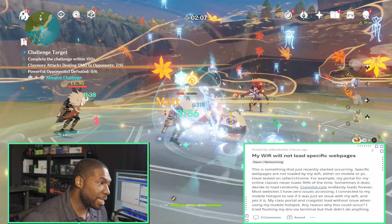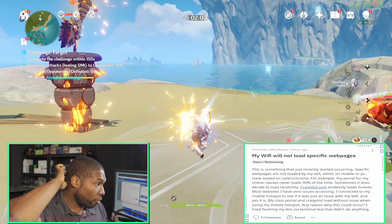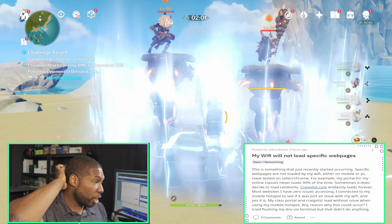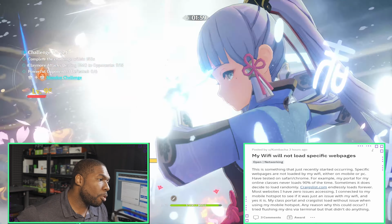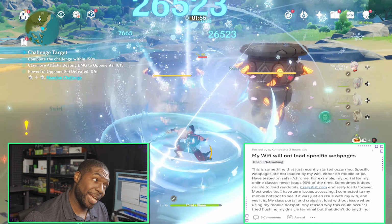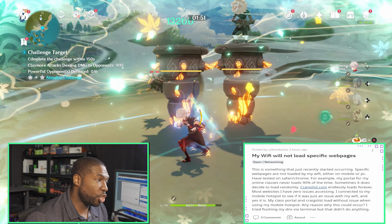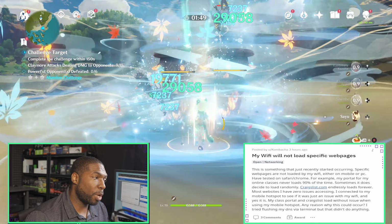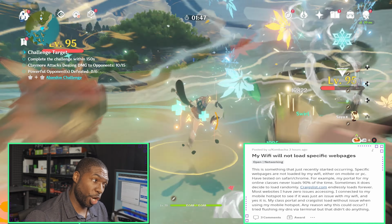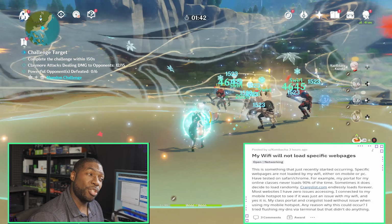Sometimes it does decide to load randomly. Craigslist.com endlessly loads forever. Most websites have zero issues accessing. I connected to my mobile hotspot to see if it was just an issue with my Wi-Fi, and yes, it is. My class portal and Craigslist load without issue when using my mobile hotspot. Any reason why this would occur? Yes. I tried flushing my DNS via terminal, but that didn't do anything.